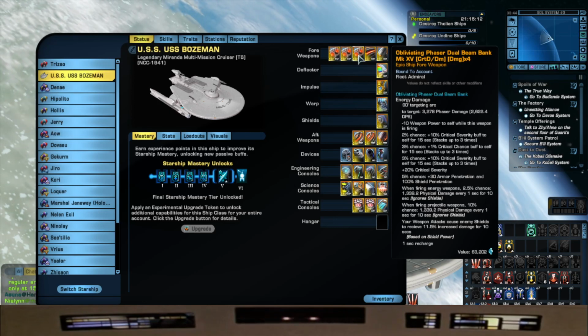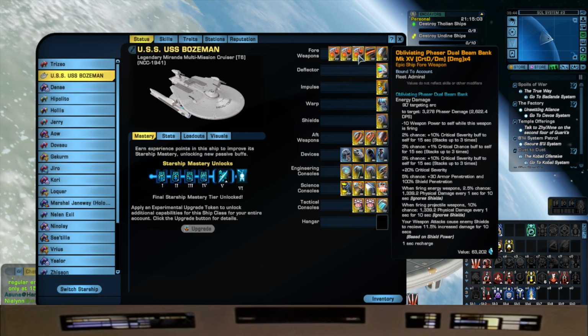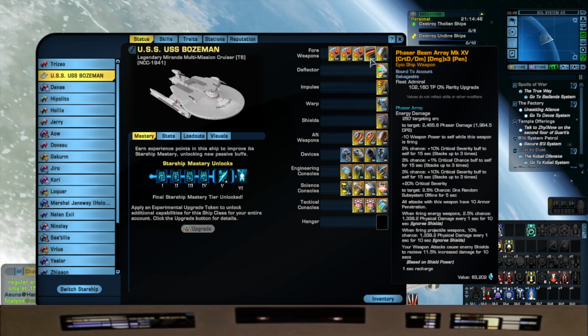Now, in my mind, since this ship now is in the future from where it came from, they did a little bit of an upgrade. And that upgrade was using actual standard phaser beam banks. So this is why we have this here, the phaser beam array, and crit damage times 3 with the pen mod. Again, the things that just come to my mind, sometimes it just works for the build, and it works for me. I like the visuals, so it works.